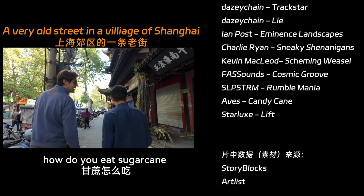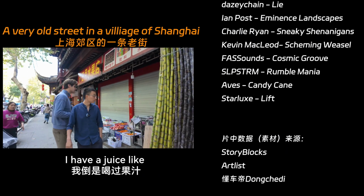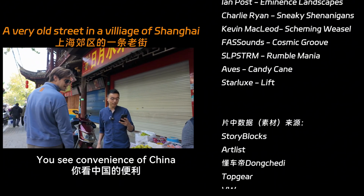How do you eat sugarcane? Tell us about this, your other childhood memory. You've never tried this? Never in my life. I have juice, like you can put it in and it's going to be a juice, but I never tried to bite it. Buy one, yes. You see the convenience of China.